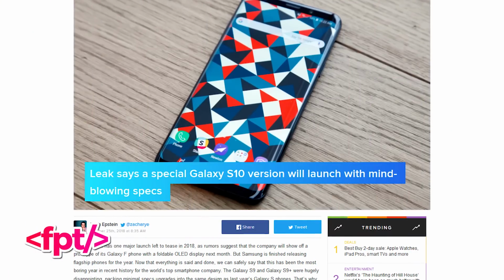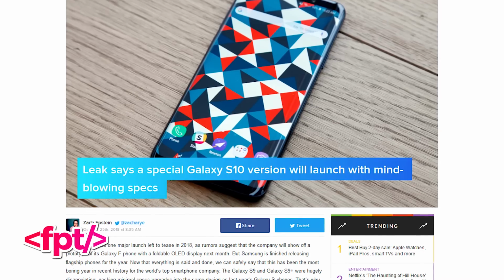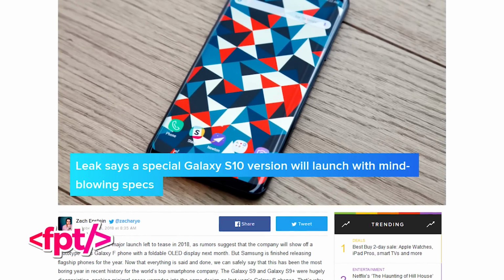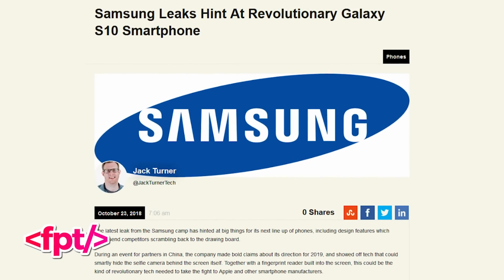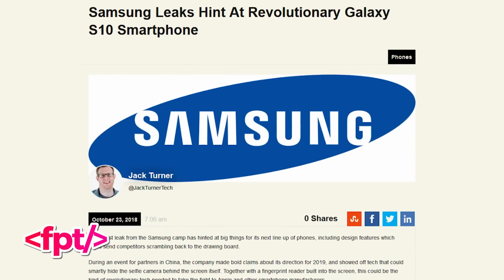Either way, we got a brand new leak of the Galaxy S10, a very specific version of the Galaxy S10, and oh my God. So we already know there's gonna be a ton of goodies that come along with this phone. Personally, I haven't been this excited for a phone in a while. I love that it seems that Samsung is going all out with this device.